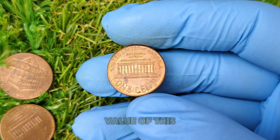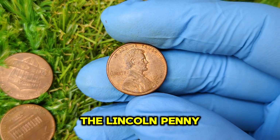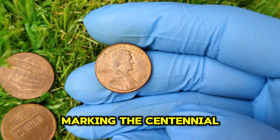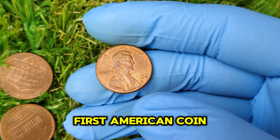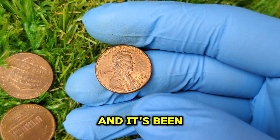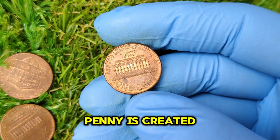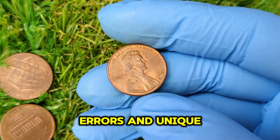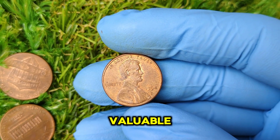To understand the value of this coin, we need to start with a bit of background. The Lincoln penny has been in circulation since 1909, marking the centennial of Abraham Lincoln's birth. It was the first American coin to feature a real person, and it's been a staple in our pockets ever since. But not every penny is created equal. Over the years, certain mint marks, errors, and unique characteristics have made specific Lincoln pennies extremely valuable.